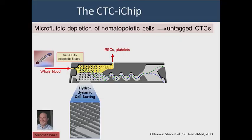The first step of this microfluidic chip is to get rid of the stuff that's small. So unconjugated beads, antibodies, platelets, and red blood cells are just removed through a kind of filtration. This is what we call hydrodynamic cell sorting. All the little guys come out here, and out here come only the circulating tumor cells and white blood cells.